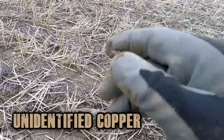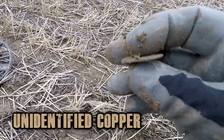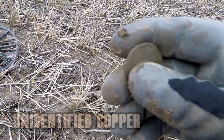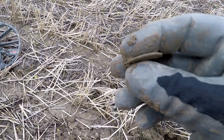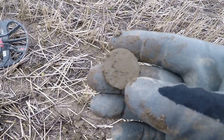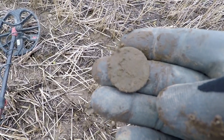They're slick, you know. Maybe we clean them up, we get a little bit of bust and find out it's a King George II or King George III or King William III. A lot of times you can tell by the thickness, but not always. This is probably a King George III half penny, late 1700s, early 1800s. All right, let's keep going. See what else we can get.